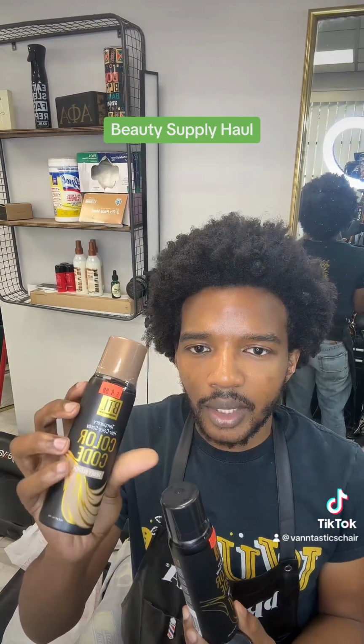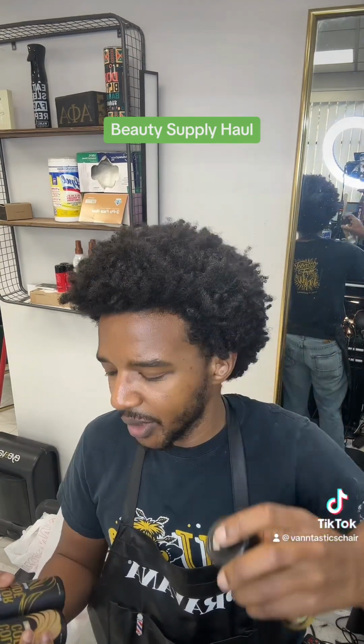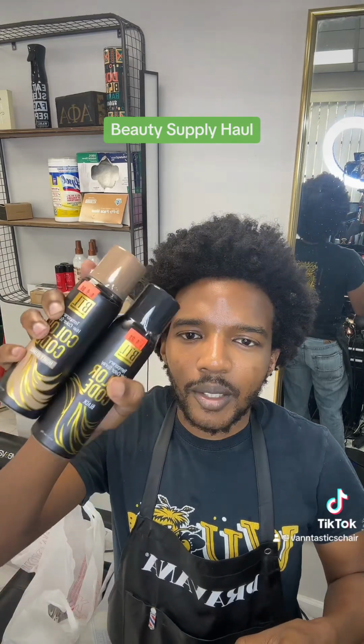So at the beauty supply, I got some hair color spray. I got black and also got honey blonde. I have been using the High Beams, but I hate the way this sprays out. It sprays out so hard and forceful. That's too much. So yeah, I got these.